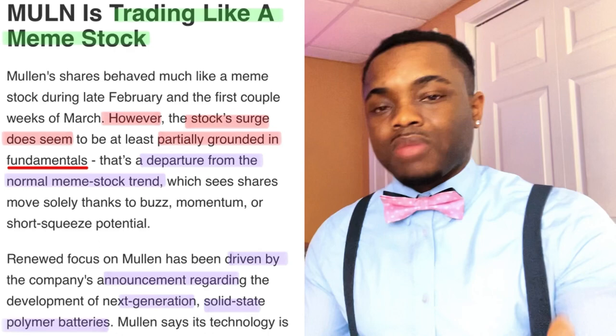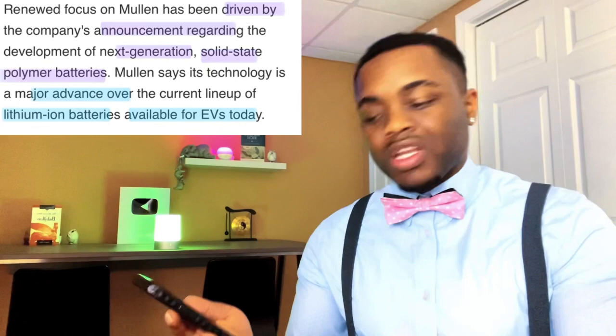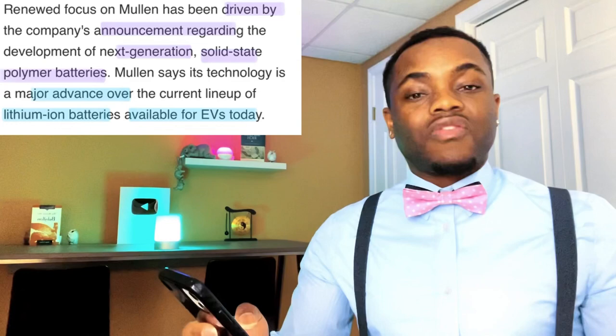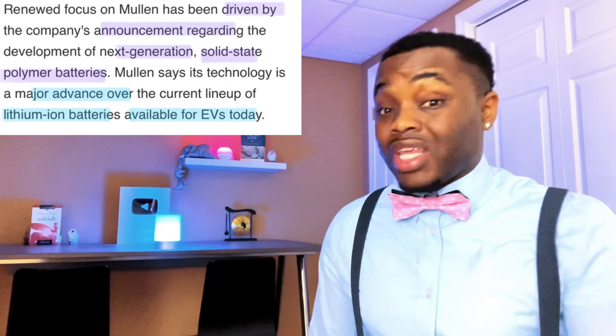They said that this is a departure from the normal meme stock trend where the company is pumping up and down, but it generally never has anything to do with the fundamentals of the company. It usually has to do with, they said, buzz, talk on social media, momentum, or even the short squeeze potential. But Mullen doesn't fit all of those categories. It's generally just a stock that got beat down because the earnings were trash last time. And now the earnings are expected to even be positive, and that's crazy for a penny stock to have positive earnings, it's extremely rare.